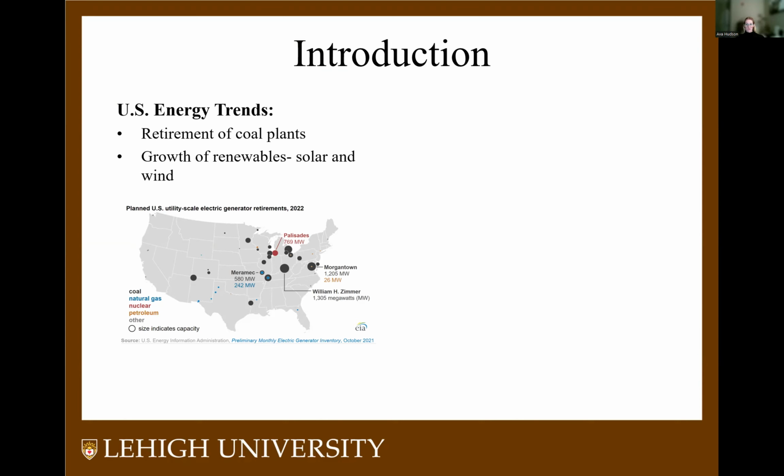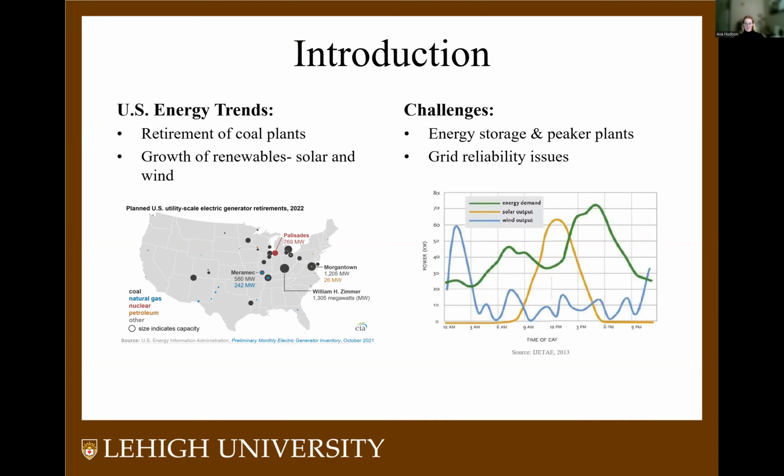So as we decommission more and more of our aging coal fleet, we're also adding a significant amount of renewable energy to the grid, especially solar and wind power, which have new attractive financial incentives available, like under the Inflation Reduction Act. As these trends are happening, challenges are introduced to the also aging grid because solar and wind are intermittent. So their power output varies with the weather conditions, and energy supply does not always align with energy demand, as shown in the graph on the right.